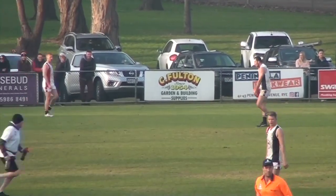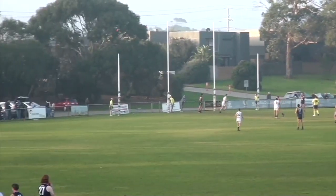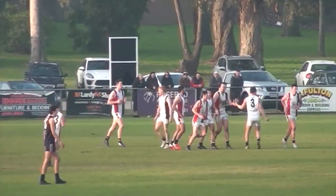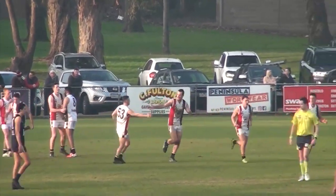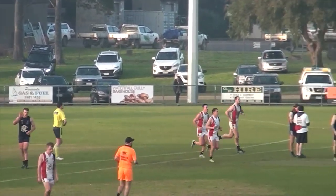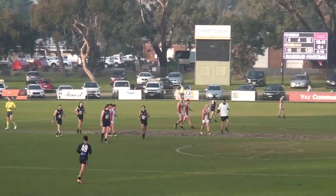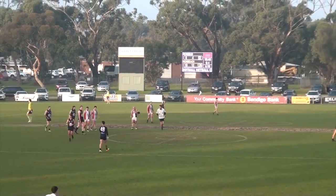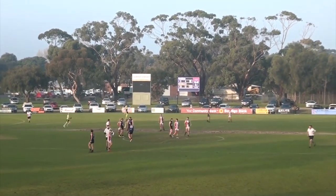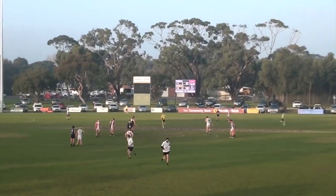Shot at goal, slight angle, 30 metres out. Just to add icing on the cake, and the goal is kicked. And they just add it to the carnage as far as Rosebud's concerned, Bonbeach. He's done his job today, Liam Hewlett. Yeah, Liam Hewlett, 19-12, 126. Rosebud 8-4-52, 19 gone in the last quarter on the Thirsty Camel Corner Bottle Shop scoreboard.